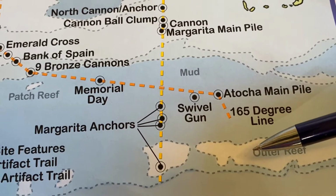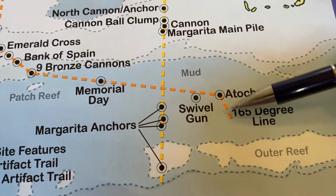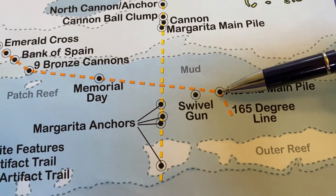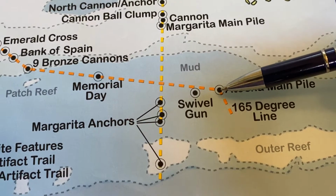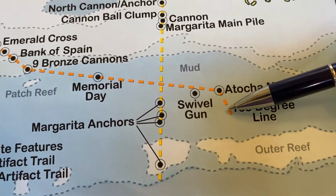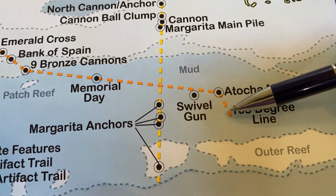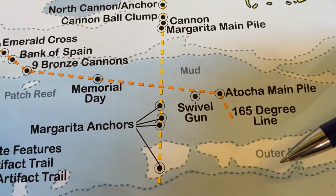But our evidence leads us to this trail right here, this short trail called the 165 degree line. Now don't be confused by that degree. That is a degree heading that was set up when we first found the Atocha main pile. We later found this trail that descended southerly, actually to the southeast, towards the outer reef on about a 165 degree heading. So that's why it was called a 165 degree line.